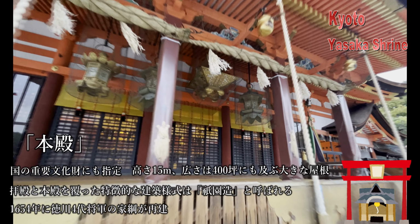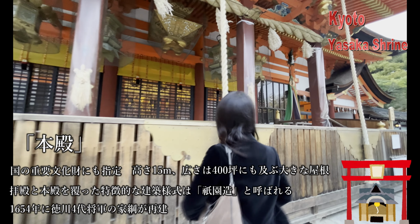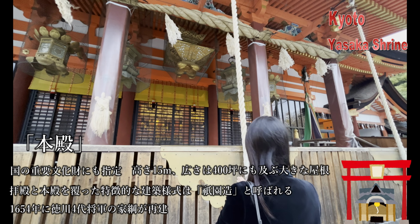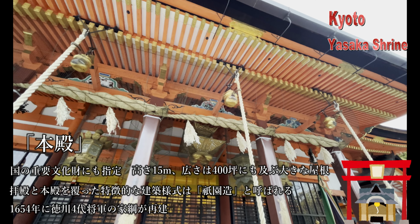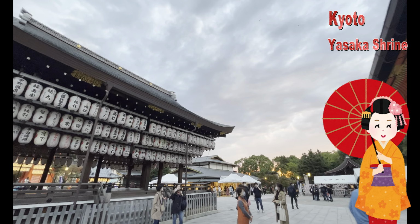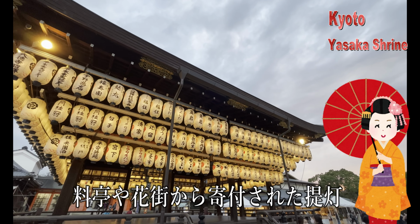The large red painted building in the center of Yasaka Shrine, the main hall, is designated as a national important cultural property. It has a large roof with a height of 15 meters and an area of 400 tsubo. The characteristic architectural style covering the worship hall and the main hall is called Gionzukuri. The current main shrine was rebuilt in 1654 by Ietsuna, the fourth Tokugawa Shogun.